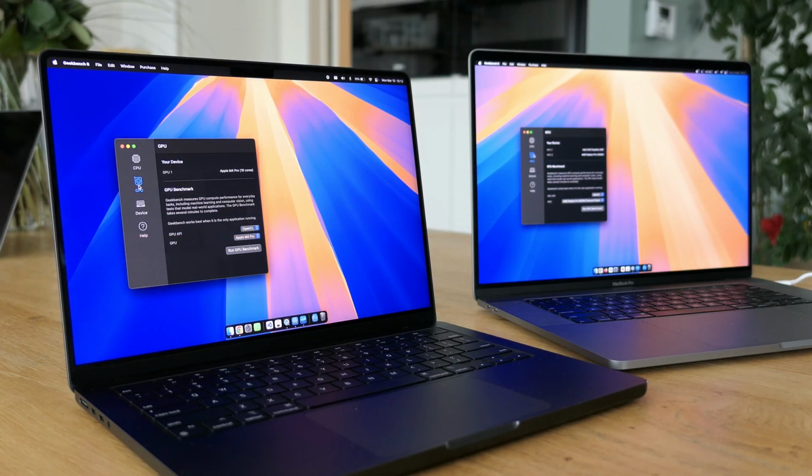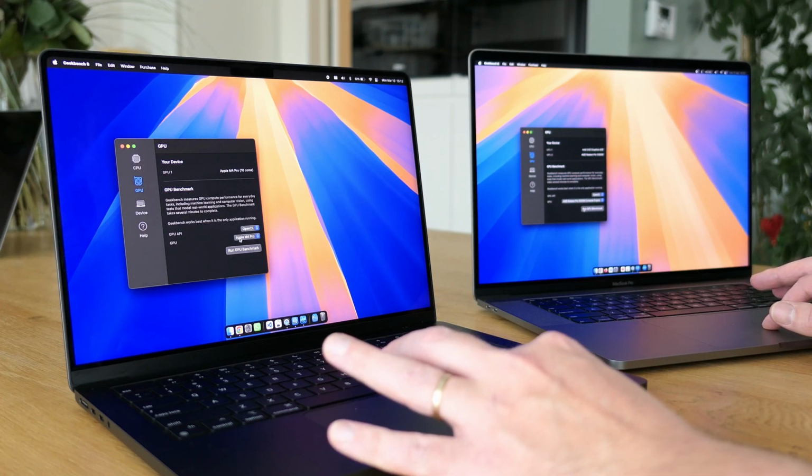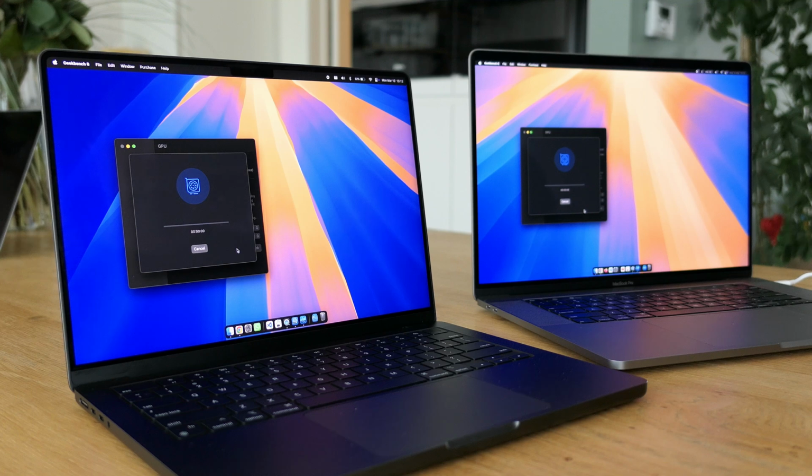Next is the graphical or compute test in Geekbench. Our late 2019 model is equipped with a dedicated GPU, an AMD Radeon Pro 5300M with 4GB of GDDR6 on top of the built-in Intel UHD graphics on the CPU. The M4 has no real dedicated GPU, but instead it can make use of the so-called neural engines on the SoC for this type of test.